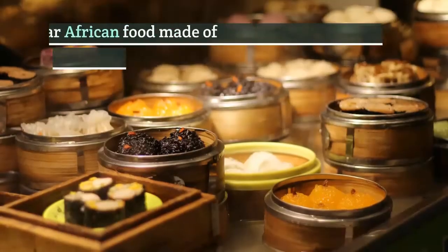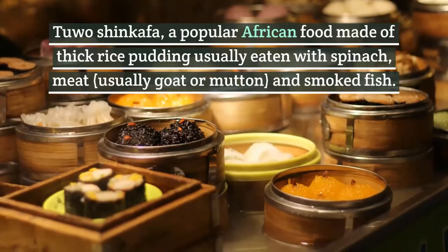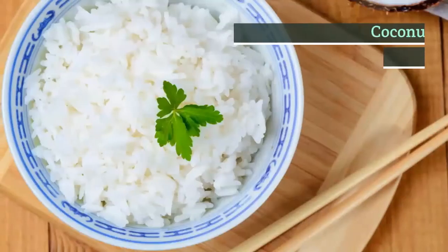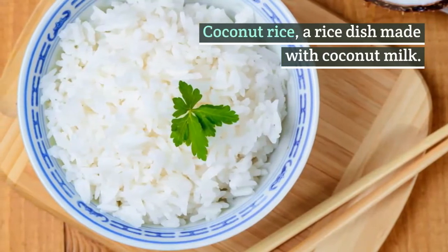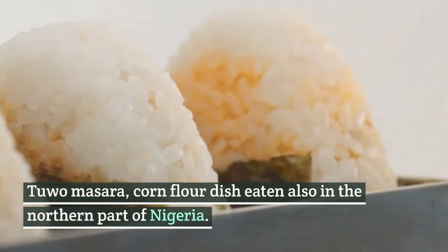Tuwon shinkafa, a popular African food made of thick rice pudding usually eaten with spinach, meat, usually goat or mutton, and smoked fish. Coconut rice, a rice dish made with coconut milk. Tuwon masara, a corn flour dish eaten also in the northern part of Nigeria.